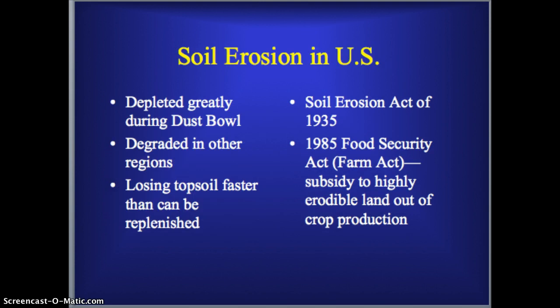In the U.S., we've greatly reduced the amount of soil erosion. Policies and regulations put in place after the Dust Bowl have greatly enhanced this. In other regions of the world, though, it has still been an issue. Some places, though, we are still losing topsoil faster than it can be replenished. Topsoil, we'll learn when we get into our unit on soil, takes upwards of 100 years to form from its parent material.